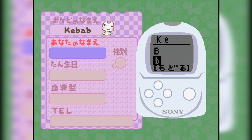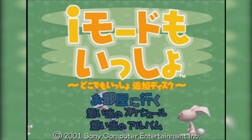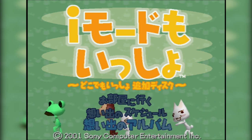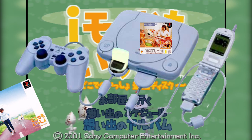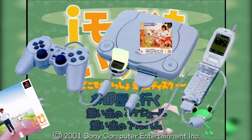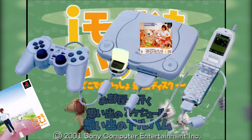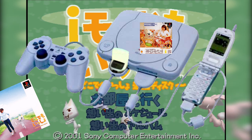Now we get our copy of imode Mo Ishio, put that into our PlayStation, connect our pocket station, which has our Tamagotchi save from Doko Demo Ishio, then plug the imode lead and connect our mobile phone. And what is our reward? What did imode Mo Ishio PlayStation disc do after all of this?